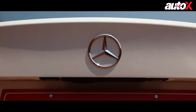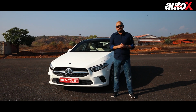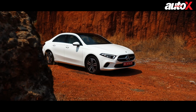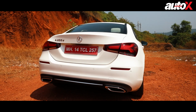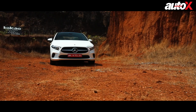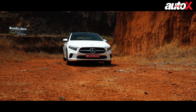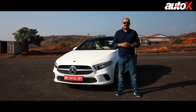Mercedes knows this very well. They've had success with the GLA in the past, they've had success with the CLA in the past, and this is their latest product in the entry-level segment, the A-Class Limousine. We are here in sunny Goa driving the A-Class Limousine to tell you whether it's just entry-level or does it really offer a package that will tempt not just customers looking to upgrade themselves to a luxury car, but even customers who already own other luxury products.